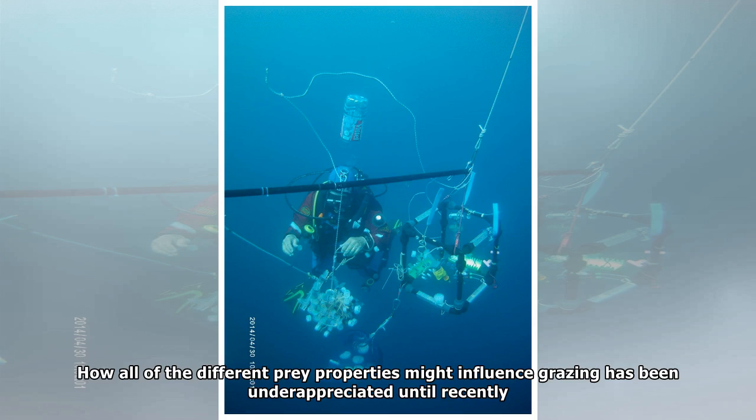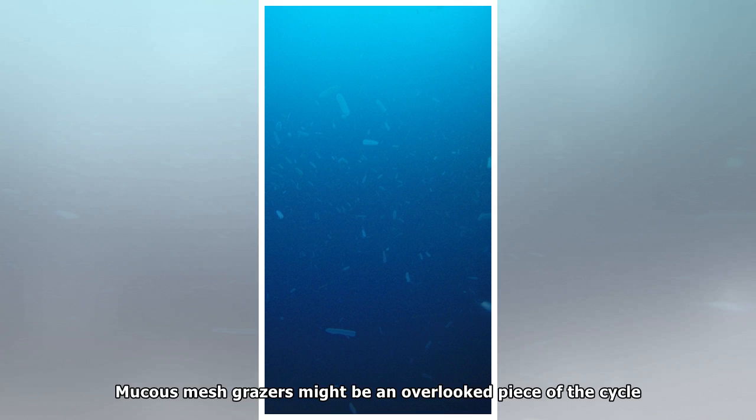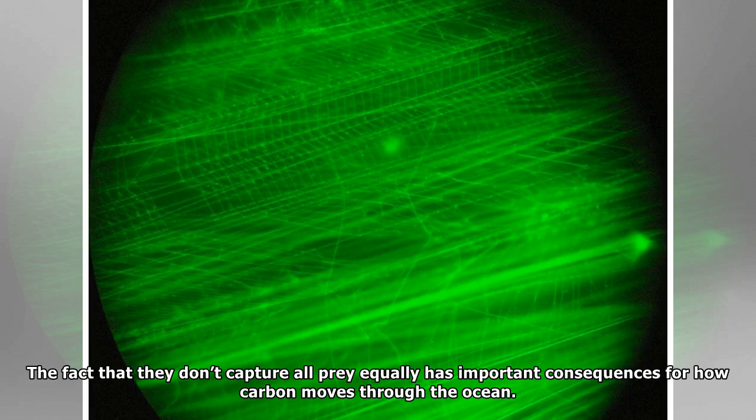How all of the different prey properties might influence grazing has been underappreciated until recently. Understudied but not unimportant, oceanographers are interested in how material moves through the ocean and how the process could be mediated by organisms. Mucus mesh grazers might be an overlooked piece of the cycle. The fact that they don't capture all prey equally has important consequences for how carbon moves through the ocean.